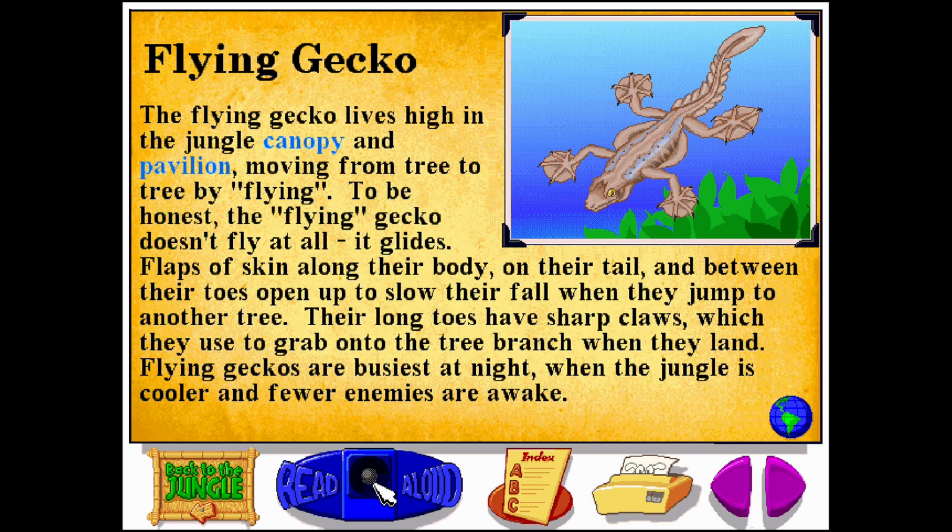It glides. Flaps of skin along their body, on their tail, and between their toes open up to slow their fall when they jump to another tree. Their long toes have sharp claws, which they use to grab onto the tree branch when they land. Flying geckos are busiest at night, when the jungle is cooler and fewer enemies are awake.